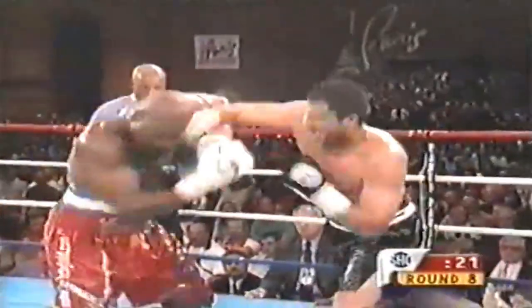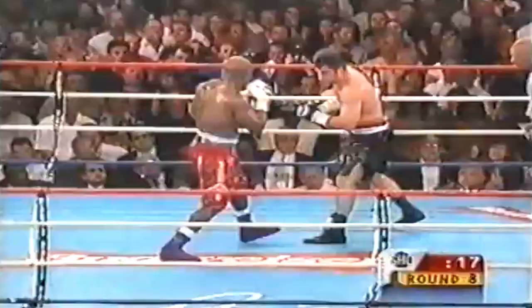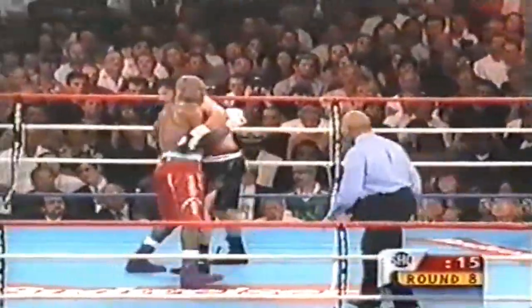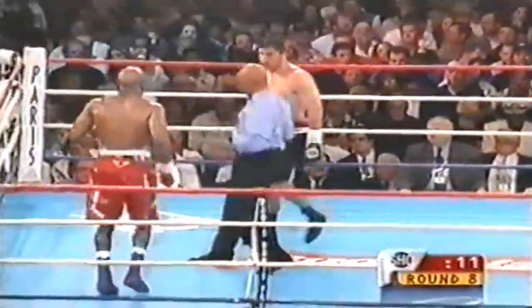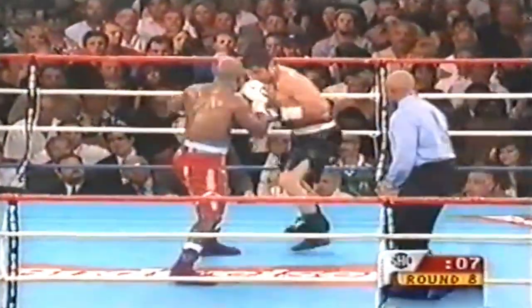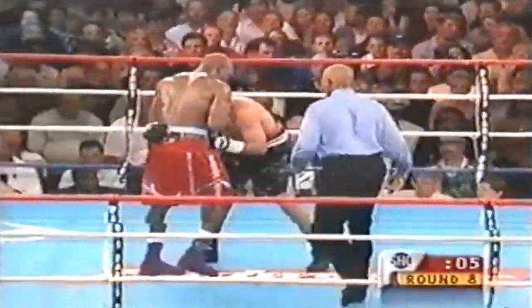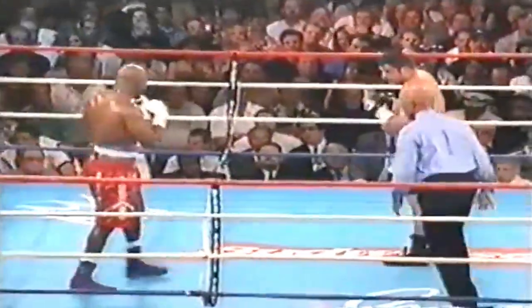Beautiful left-right combination by Ruiz, a countering right hand by Holyfield. He threw another right hand too. Ruiz tried to throw a big left hook, missed badly. Break! Step back, let him go. A quick but furious exchange. Big right hand by Ruiz to the jaw of Holyfield.